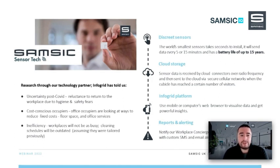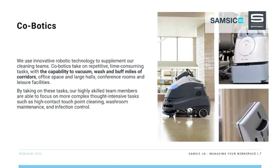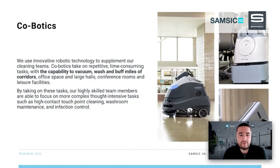So that is our first innovation that I think would absolutely be perfect for your hybrid working. If we move on to our next innovation, which is cobotics. Now, you may have seen some of these cobotics in a shopping centre or maybe schools. Some of them are automatic and don't need anybody actually using them. So really what the cobotics do is they take on any repetitive, time-consuming tasks. They've got the capability to vacuum, wash and buff miles of corridors, office spaces, large halls, conference rooms and leisure facilities. And it just really means, again, that our cleaning operatives can focus on more complex, thought-intensive tasks, such as high-contact touchpoint cleaning, washroom maintenance and infection control.